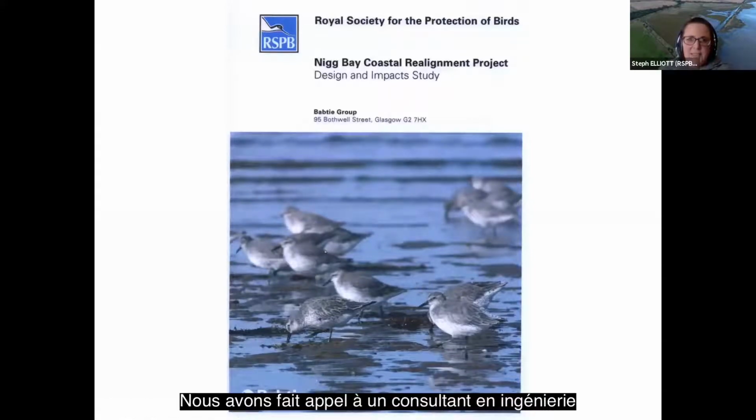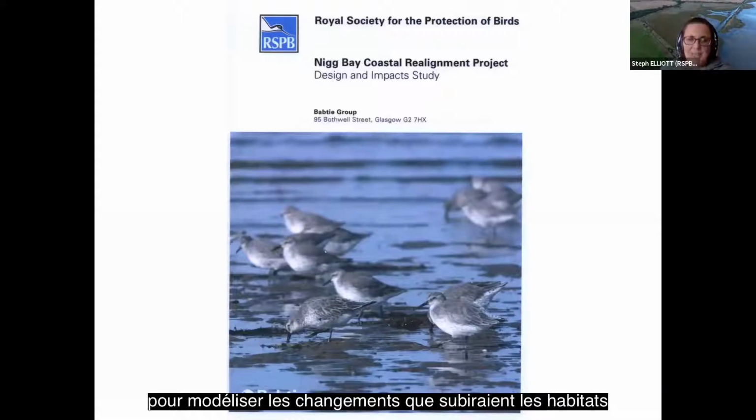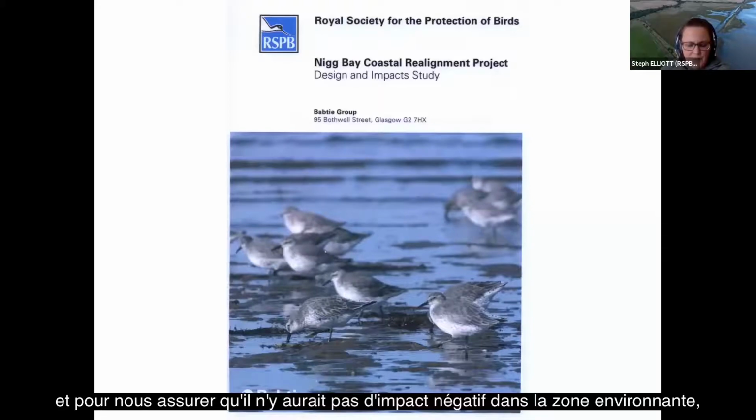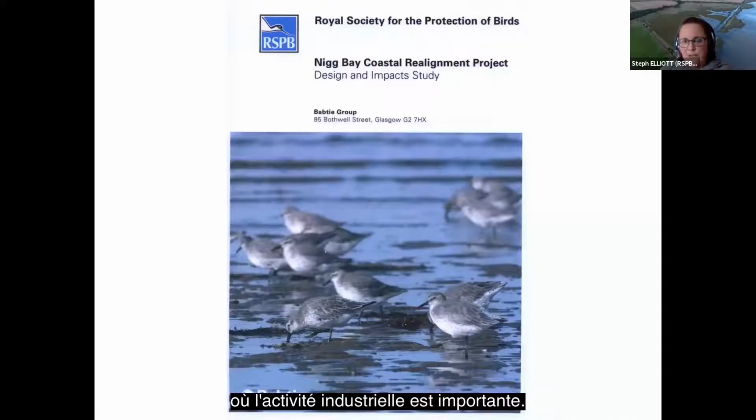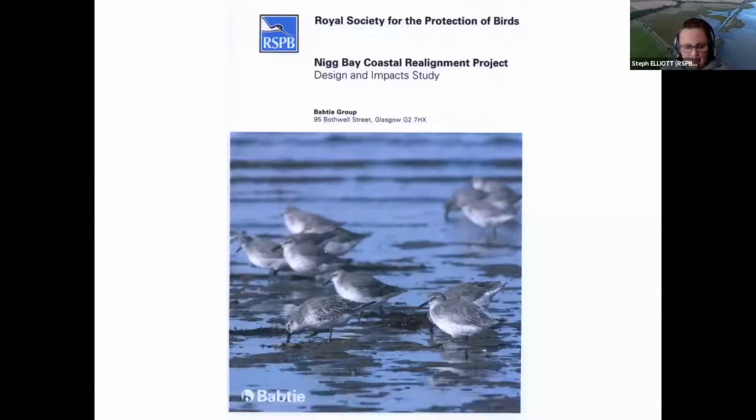We employed an engineering consultant to model what the changes in the habitats would be if we breached the seawall, and also to ensure that there would be no negative impacts in the wider area where there is lots of industrial activity. This study also looked at the different options for coastal realignment. For example, 1 breach or 2 breach, or remove the entire wall.